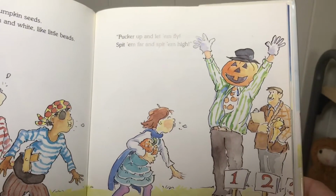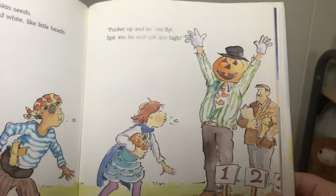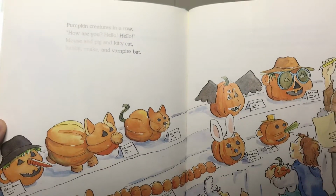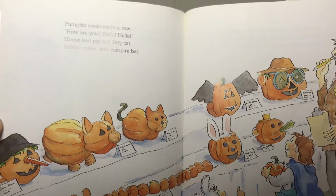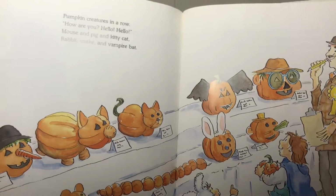Pucker up and let 'em fly. Spit 'em far and spit 'em high. Pumpkin creatures in a row. How are you? Hello, hello. Mouse and pig and kitty cat, rabbit, snake, and vampire bat.